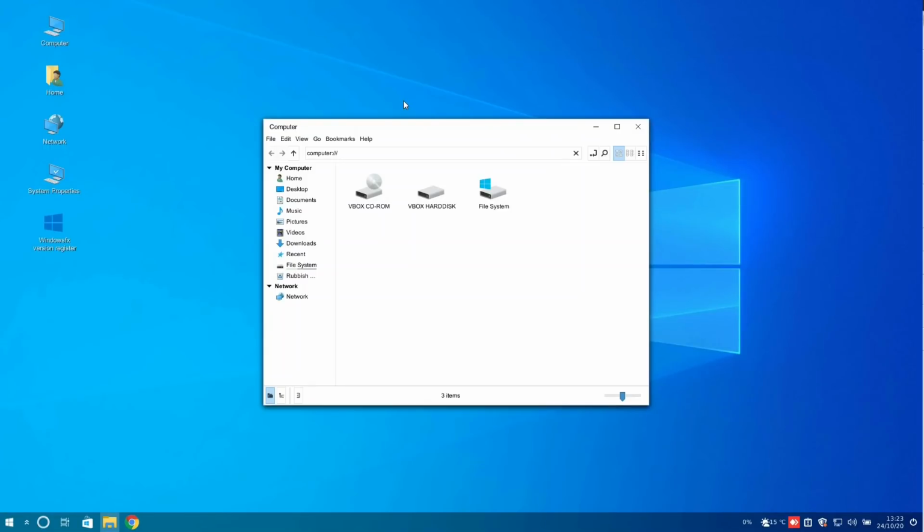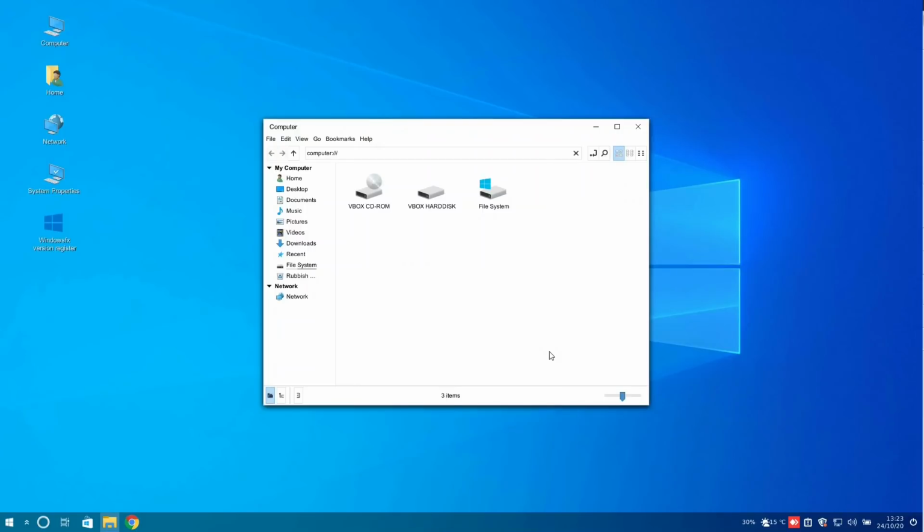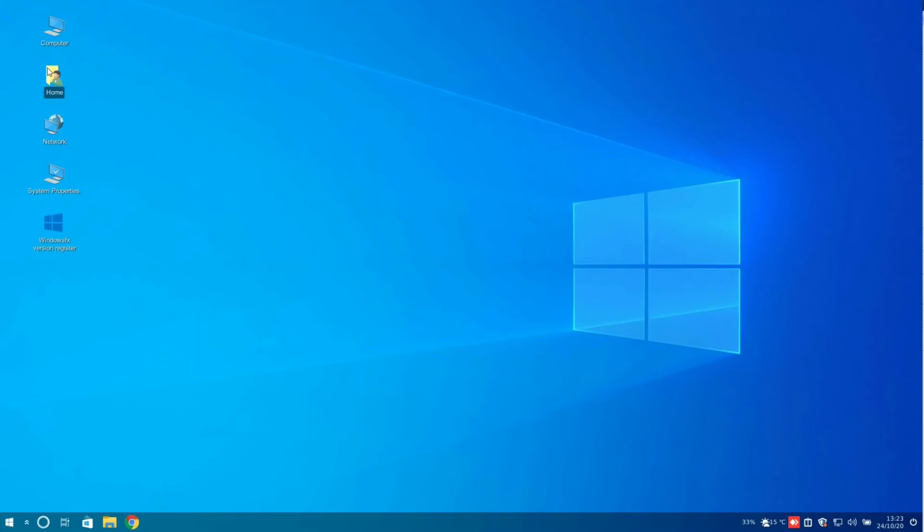So, okay. What file manager are we using here? Let's go to About. It's Nemo. Okay, at least they've kept some of the Linux names. So VBox CD-ROM, VBox hard disk and file system. Right, and you can see all the way down to the icons. It's been attention to detail here.